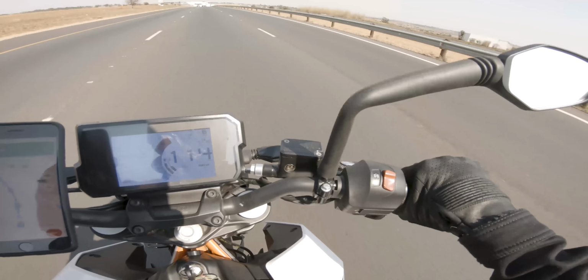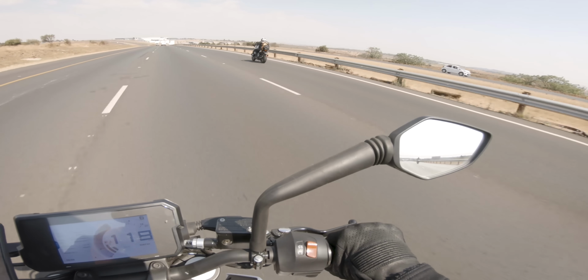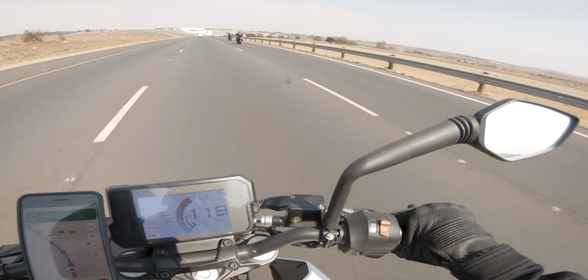Especially when watching bigger bikes whiz past you on the road. We're about to get overtaken by the big boys. Exhaust. Oh, I like exhaust.